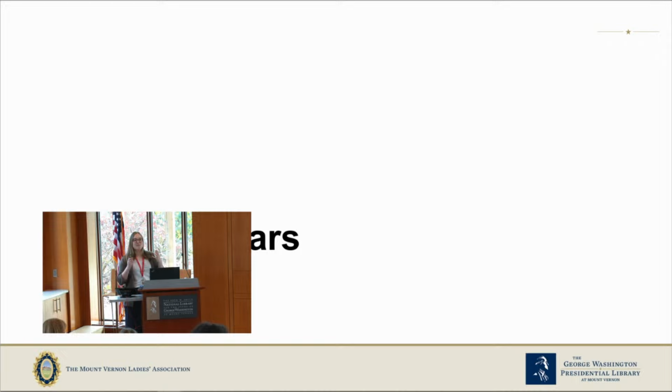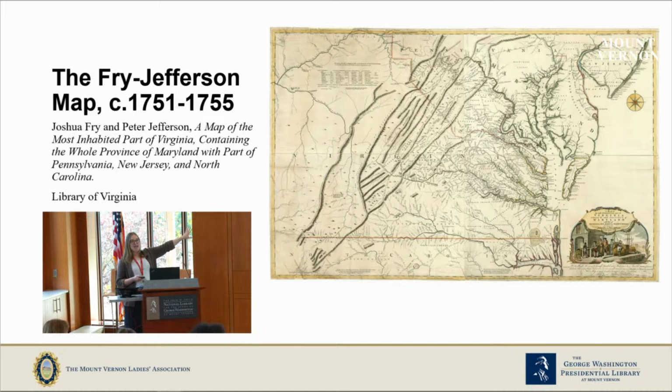The first one we looked at was the Fry Jefferson map. This was made in the early part of the decade. This is a map of Virginia. As you can see, we've got the Eastern Seaboard, the Chesapeake, and it reaches back towards the mountains. This map was made by Joshua Fry and Peter Jefferson, the father of another famous Jefferson. Yes, it's Thomas. It was considered to be the finest map of Virginia and was the default best map of Virginia until almost the 19th century.